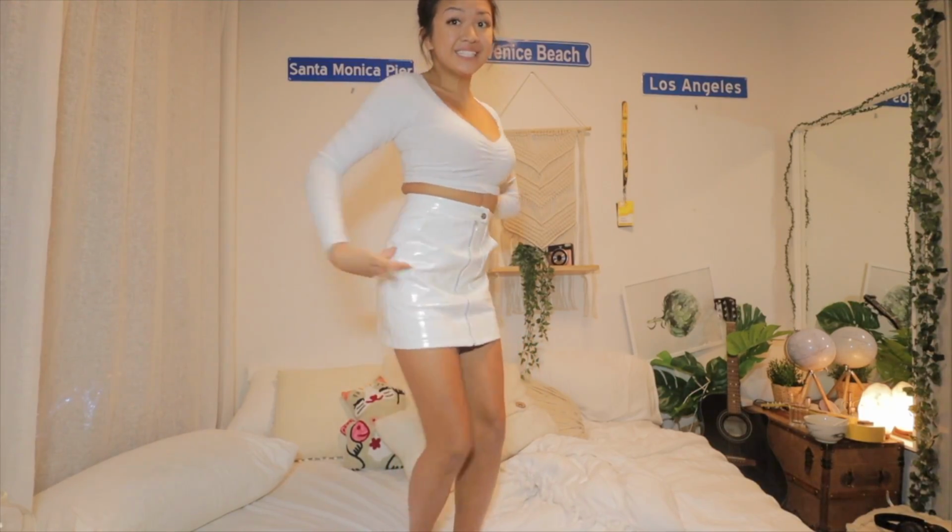I got this pleather white skirt. I never thought that I'd be wearing pleather, but it's kind of the style I want to go for now. Don't know if this is school appropriate, but again, I wear oversized jackets with everything, so I think the key to making things school appropriate is wearing oversized jackets. This I got in a size 2.